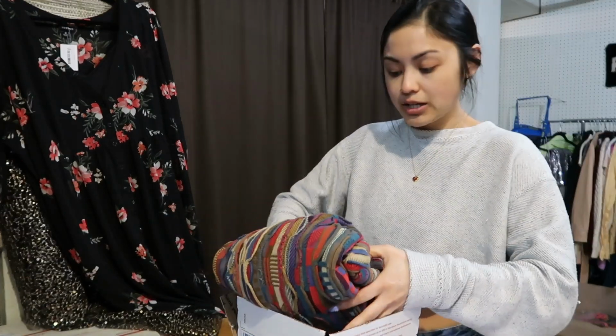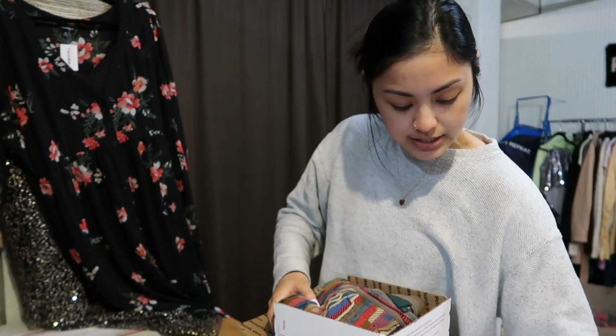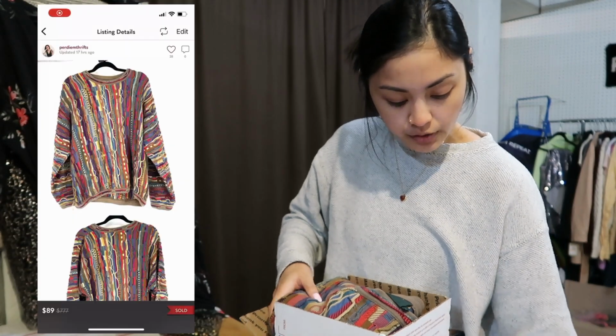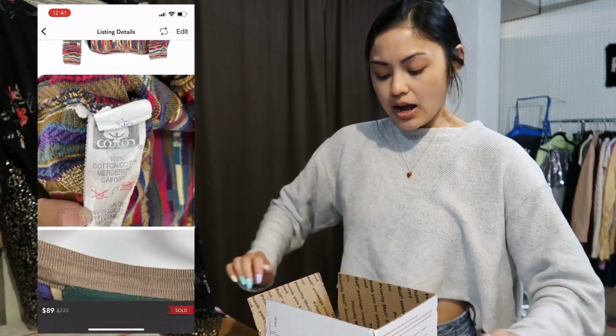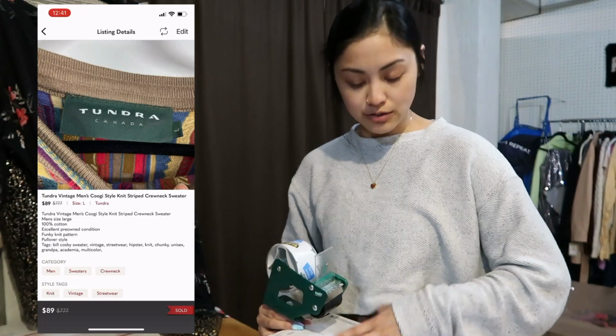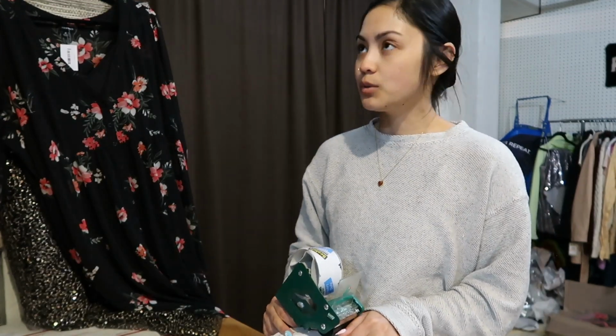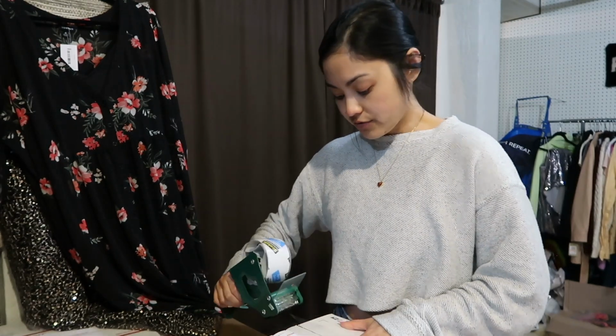I had this listed pretty high. I think at one point I pushed it up to like $150, but I did get an offer for $89 and I took it because why not? I'm just trying to move inventory, and if it's a reasonable offer, I'm gonna take it. I am done with the days of trying to be greedy. I just want to take these offers.